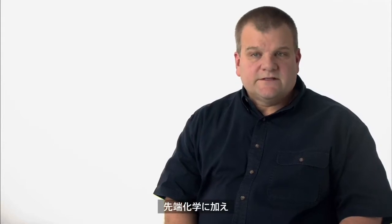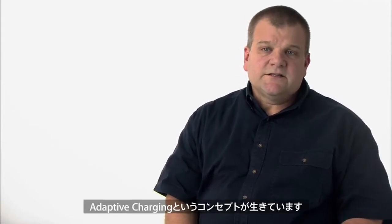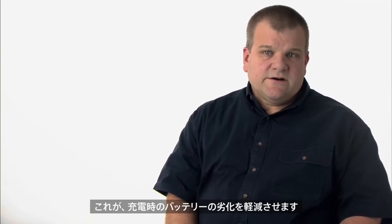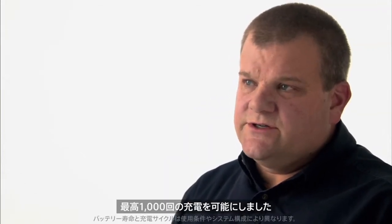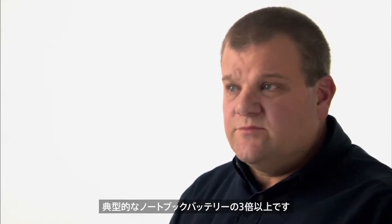In addition to advanced chemistry, one of the breakthroughs of our battery design is the concept of adaptive charging. This actually reduces the wear and tear on the battery as we charge it. With these new technologies, we're able to achieve up to 1,000 recharges, and that's more than 3 times the recharges of a typical notebook battery.